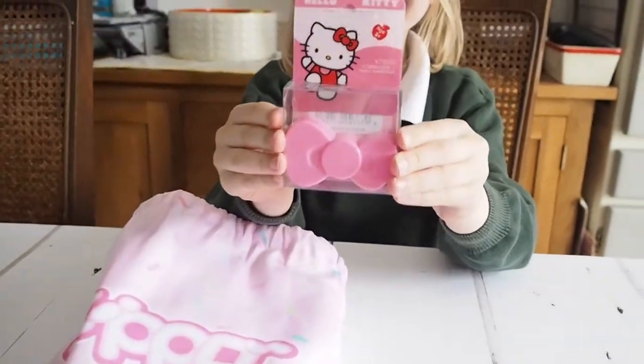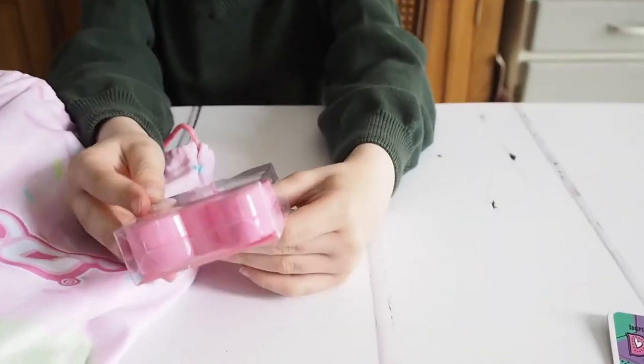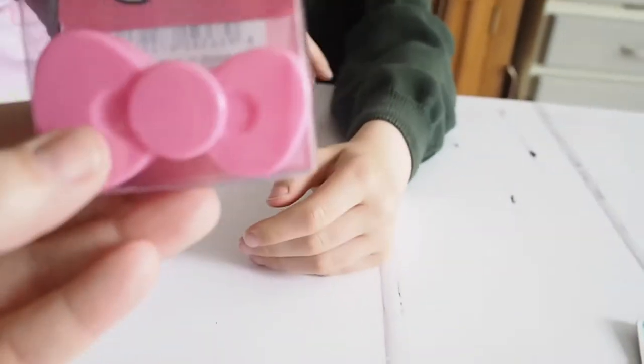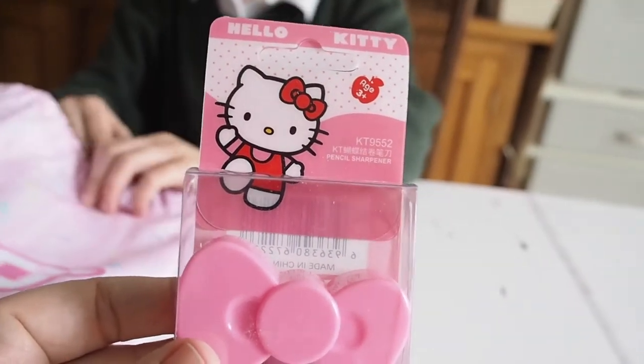Hello Kitty. A Hello Kitty bun. What is it? I don't know. What does it do? Let's have a look. It's a Hello Kitty. Oh, do you know what? It's a pencil sharpener. It's nice, hey? We love Hello Kitty.